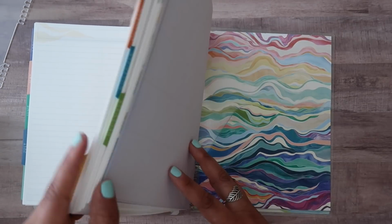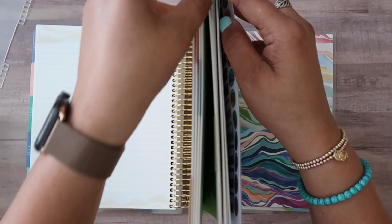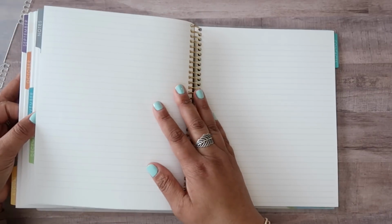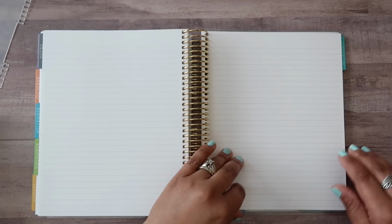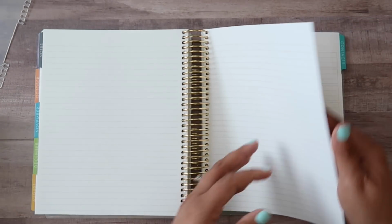Let's jump all the way to the back of the life planner. You do get a notes section, and this is where, when I got to this part, I was like, oh, thank goodness. There are no more coloring pages or these weird pages where we're all perplexed and we don't know what the hell to do with them. There's just notes pages, which is what we really all needed, which were just some lined pages for notes.